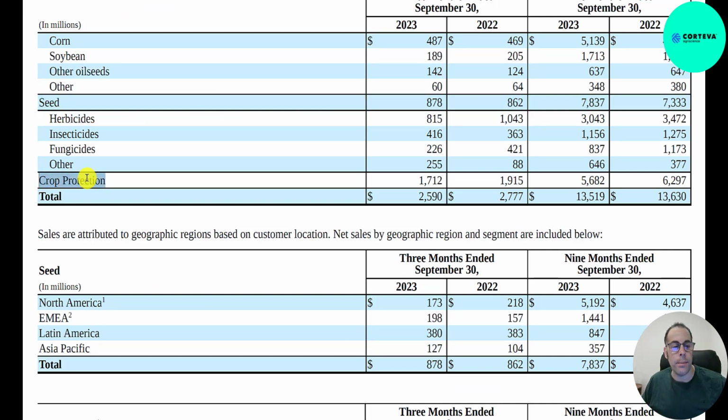Now let's look at crop protection. That's their bigger segment. 815 million in herbicides, down quite a bit from over 1 billion. Insecticides is up, 363 million to 416 million. Fungicides is down a lot, about half, 420 million to 220 million. And others, 255 million. So total crop protection, 1.7 billion. Seed, a little under 900 million. That gives them 2.6 billion of revenue.